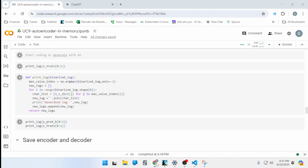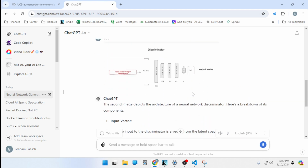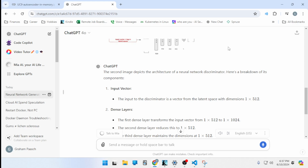The second image depicts the architecture of a neural network discriminator. Here's a breakdown of its components. Input vector. The input of the discriminator is a vector from the latent space with dimensions 1 times 512. Dense layers. The first dense layer transforms the input vector from 1 times 512 to 1 times 1024. The second dense layer reduces this to 1 times 512. The third dense layer maintains the dimensions at 1 times 512. The fourth dense layer reduces it further to 1 times 1. Output vector. The final output of the discriminator is a vector with dimensions 1 times 1, which typically indicates whether the input vector is real or generated, usually 0 or 1 in binary classification.